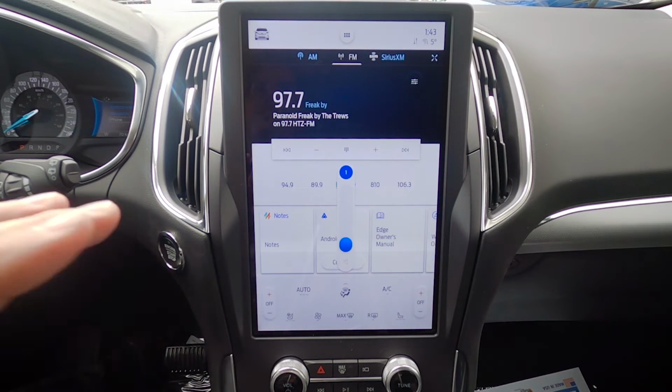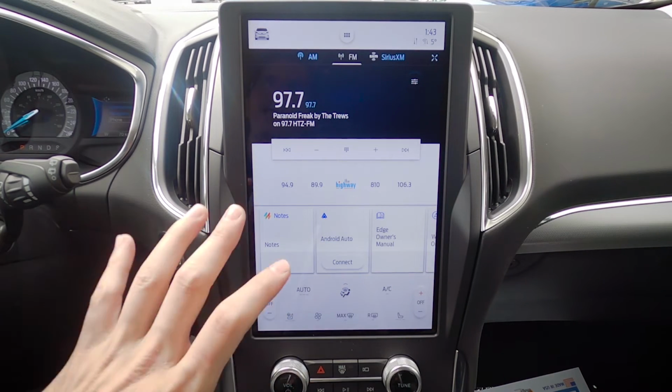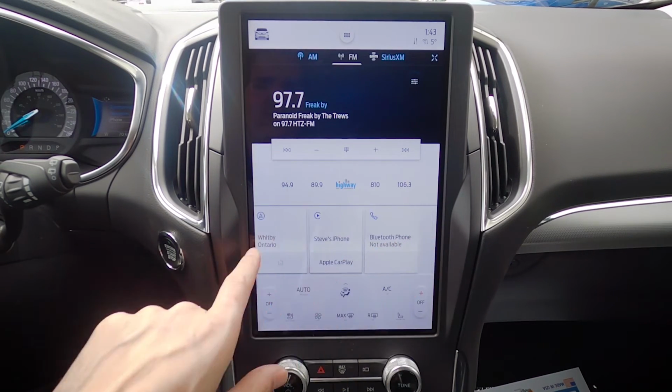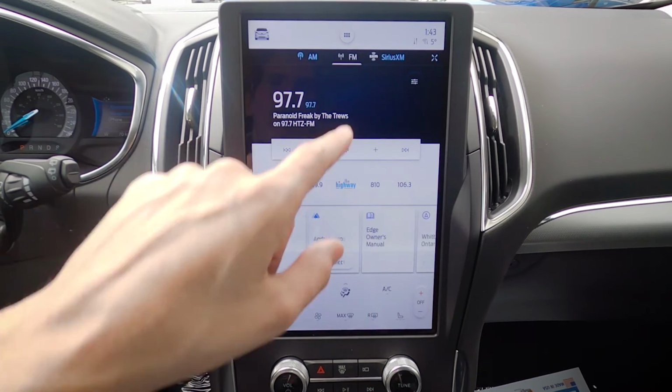Incredible. Now this is the titanium version of the vehicle, so we've got a 12-speaker Bang & Olufsen sound system, which sounds absolutely incredible. So really, really nice. But as I mentioned, these ones here are going to dynamically shift depending on what you've done previously inside of the vehicle. I'll give you an example.